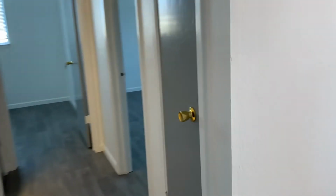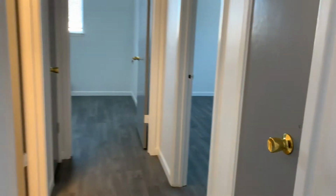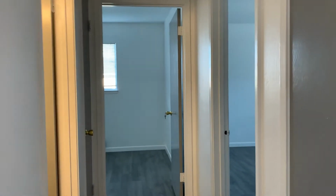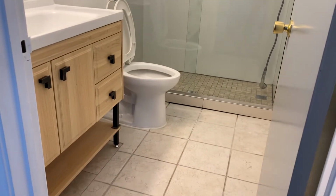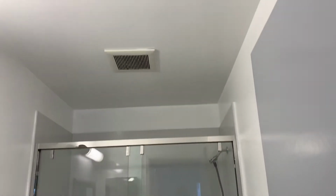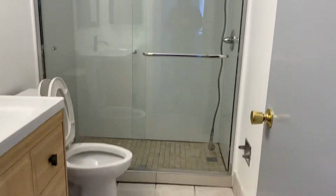Walking towards the bathroom and the bedrooms. So it's a 2-bedroom, 1-bath. Over here is a coat closet. Walking in. 1-bedroom here, 1-bedroom here, and the bathrooms are over here. Take a look at the bathroom first. New vanity, new shower stall, new shower doors. New toilet.